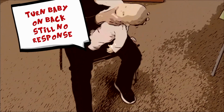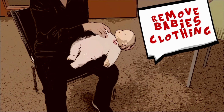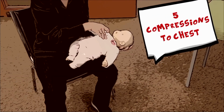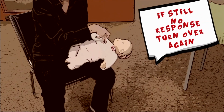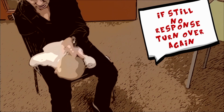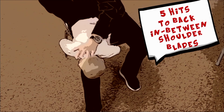Turn baby back, still no response. Remove the baby's clothing. Place 2 fingers in the center of the chest. 5 compressions to the chest. If still no response, turn the baby over again. 5 hits to the back in between shoulder blades.